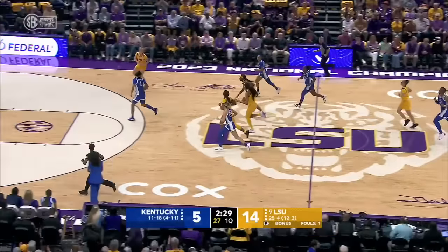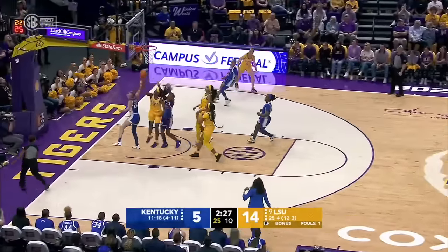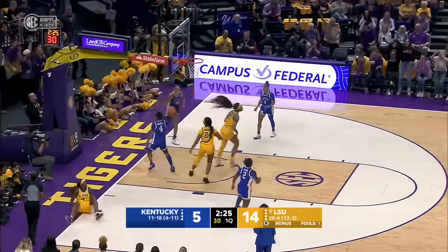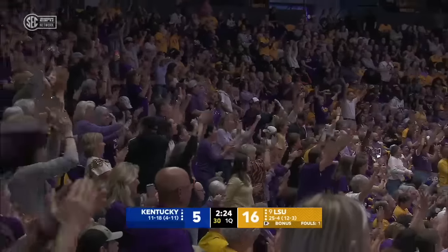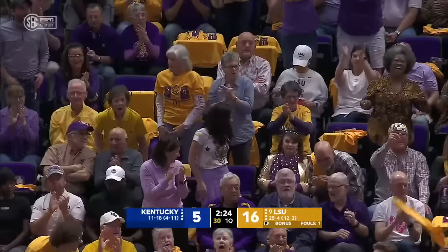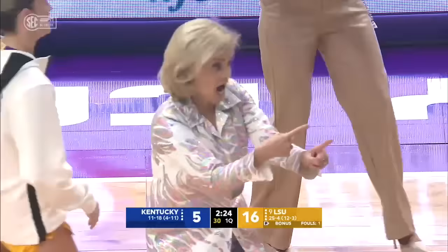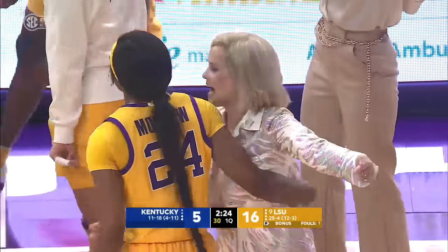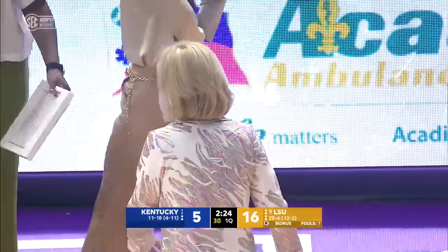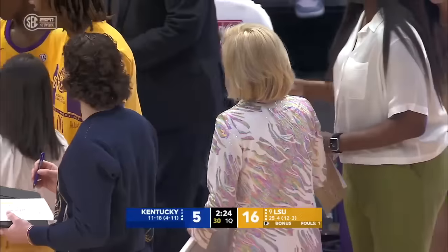Oh, Flau'jae Johnson with the steal, the great dribble. Can't she get the finish? Yes! Put that at the top of the highlight reel. Timeout, Kentucky.